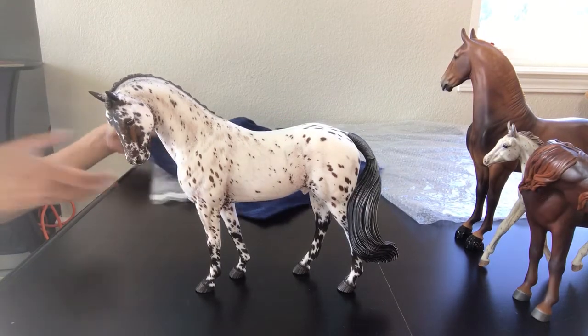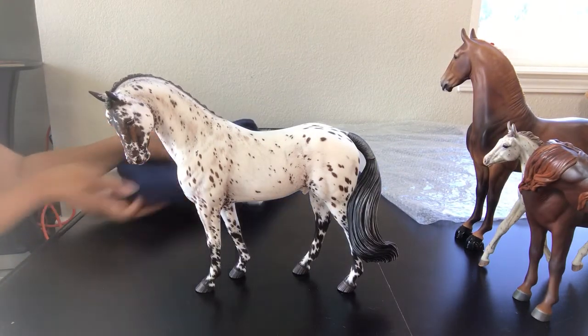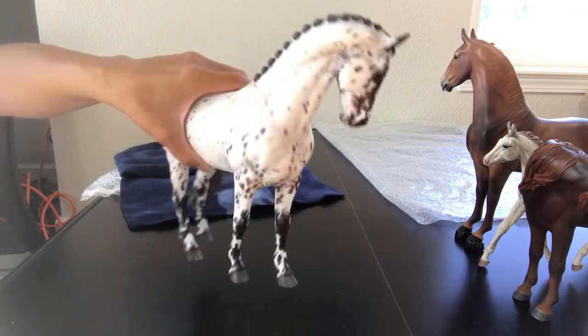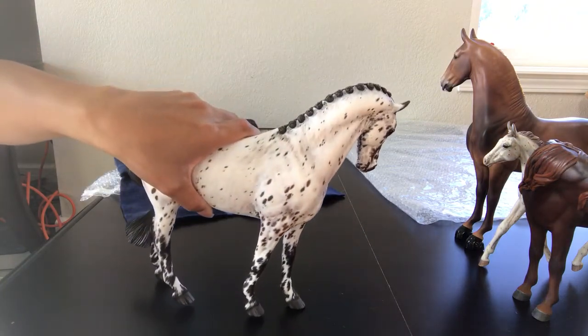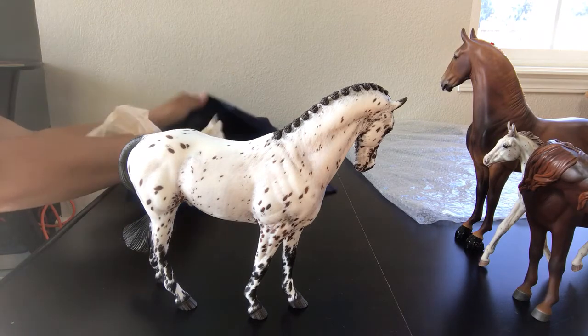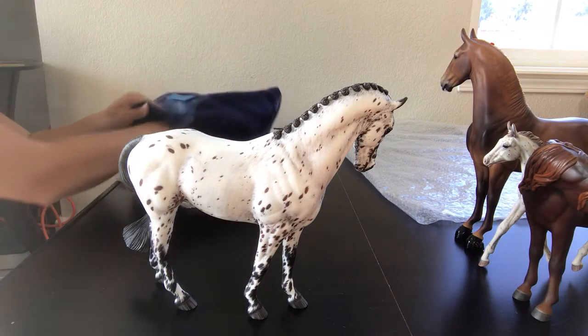He's the Iticus mold, who has been remade with his head tucked. And he has these lovely button braids, and he has a resculpted tail. I'll show that to you just as soon as I get this packing all put back where it belongs.